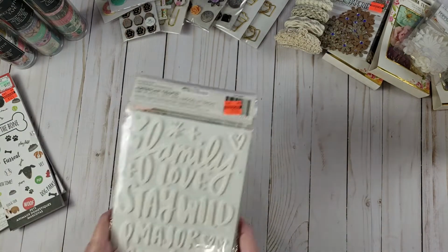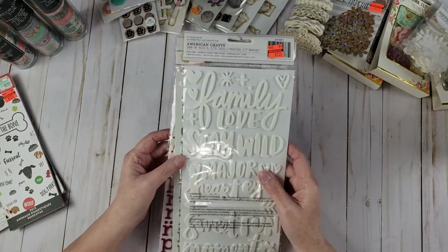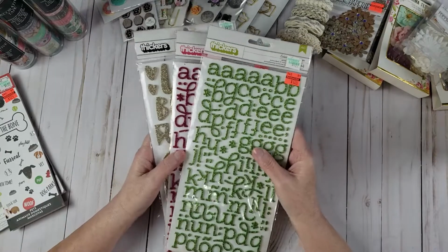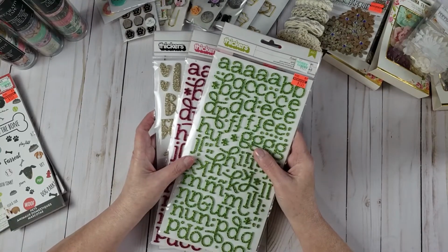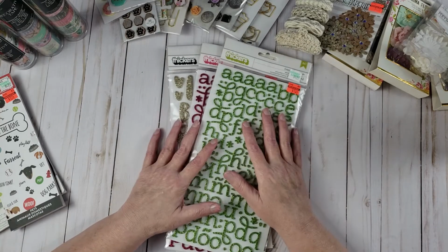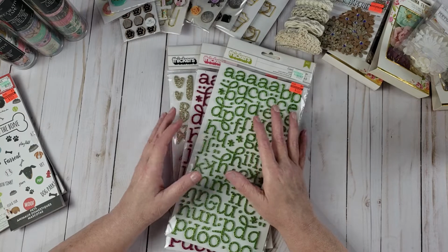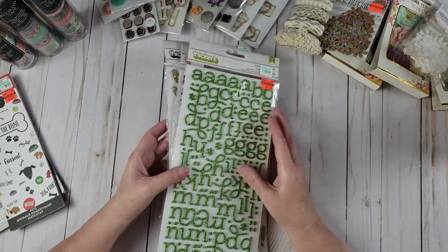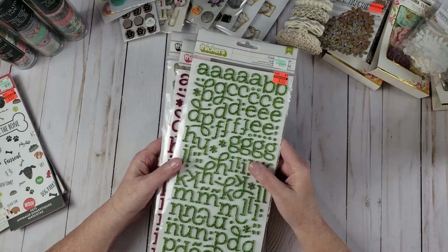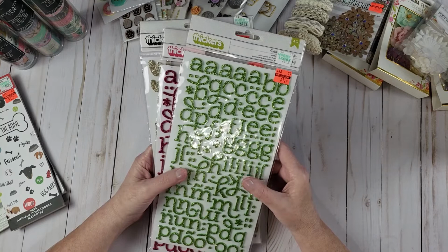Okay. Next up, we have some stickers, and Judy told us about these. This is one of the reasons why I wanted to go over there to Tuesday Morning, because when Judy was at the store, she was telling me that they had the Thickers on clearance, and so I was super excited when we went over there and they still had a few left. So I got three Thickers, and my friend Tina also got a few. I wish they would have had more, but I'm happy with getting these three.